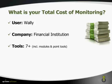So as he started looking at the data center and really analyzing how their operations team was using monitoring day to day and what they were hoping to deliver with that, he discovered that they were using about 7 different monitoring tools in their environment. So what they ended up using was a combination of a few different modules of one of the big framework tools, covering off about 90% of their monitoring needs.